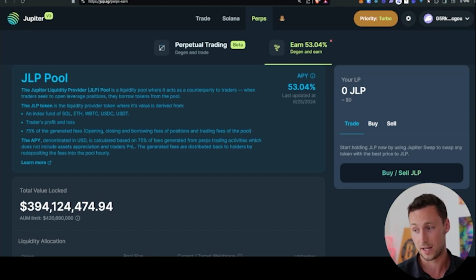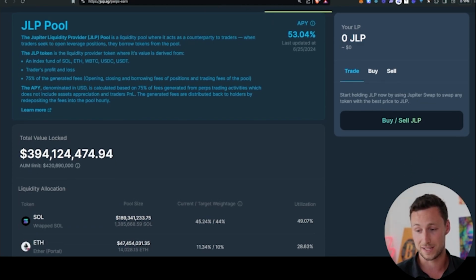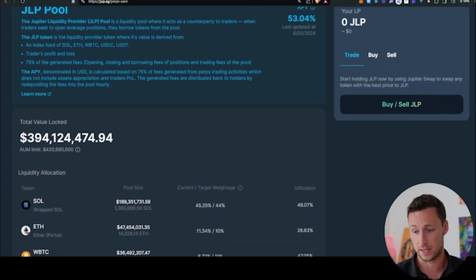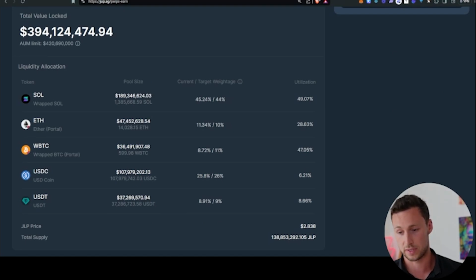And where this stands out is this is actually not funded by token incentives. So these are people paying fees to trade on their perp exchange, and those fees go to liquidity providers. And currently it's come out to around a 53% APY, and it's been high for a while. It's actually been much higher in the past, but it's consistently been at a high rate for basically the entire duration of this pool's existence.